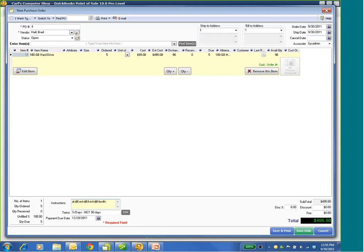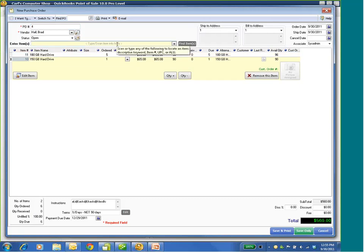Okay? I think I can even go in here and scan my Coke bottle. It should put that one in. Yeah. So there's my 150 gigabytes. So the scanning is pretty cool. And I'll stop playing with that because I don't want to get off track. But you have terms here, payment due date. They also have a fulfilled percentage, which I like when you actually look at the purchase order list. And all the lists behave the same.